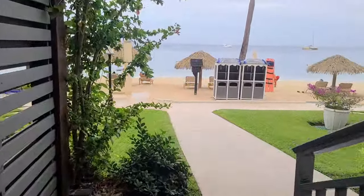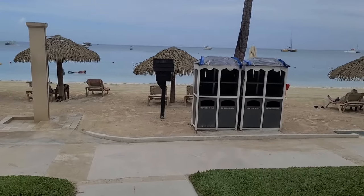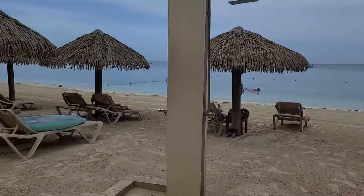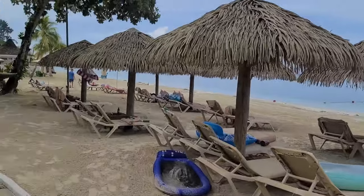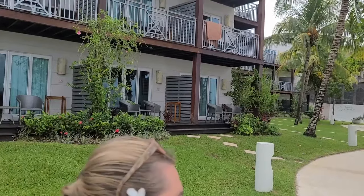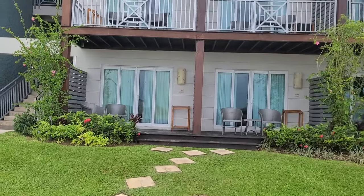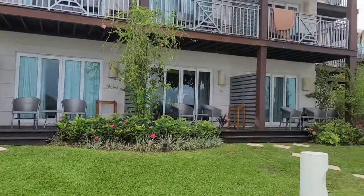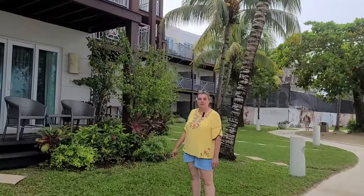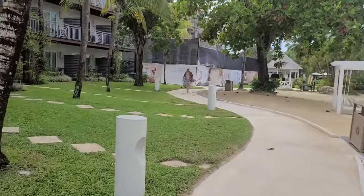This is the block of rooms we're in, so this is how we come out if we're coming from the back side of the building. This is our view. We're at the end there. Is ours. It's a nice walkout. Right onto the beach. Honestly, could not be any closer to the beach.